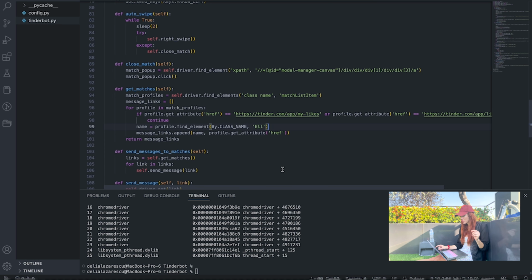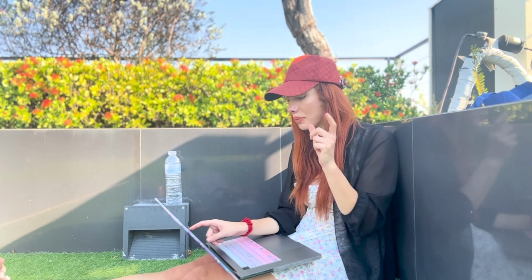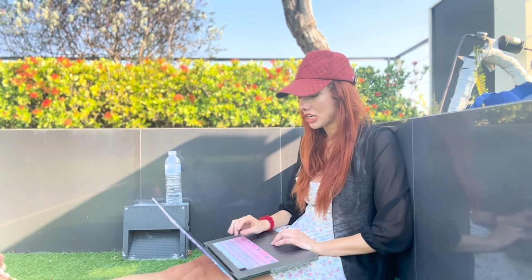So what Selenium is going to do is find all the elements with the class name match list item, and then it's going to go in this for loop, and for each of those elements, again find an element with the class name ELL. So that's how we're going to get our name. And once we have our name, we can append our name and the link to message our match name to message links. We put our name in here, and that means that we have to change our other functions.